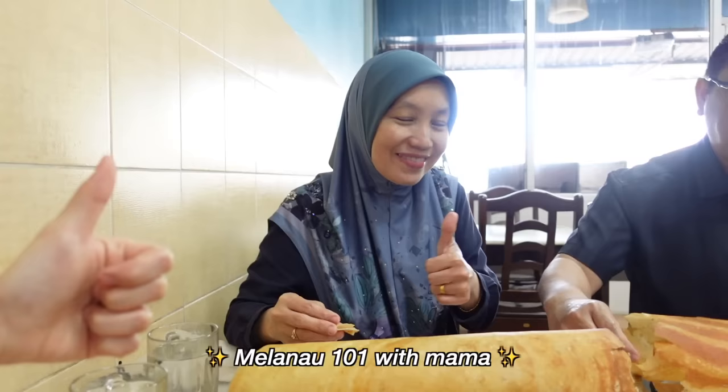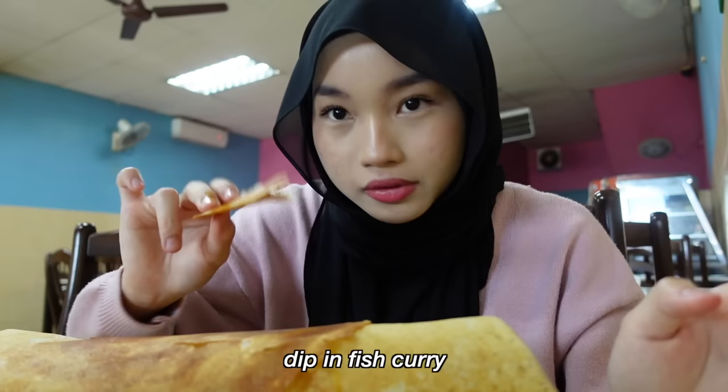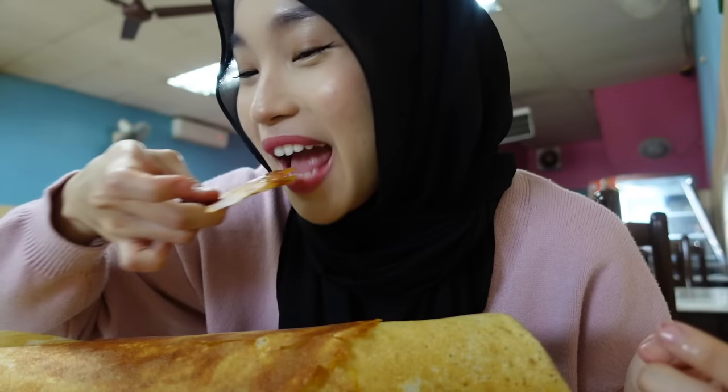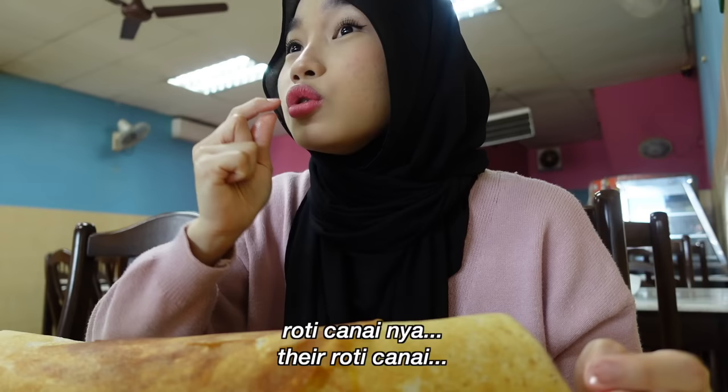Dip in kari ikan, and we dip it in dal. Dekat college dia saya dah mamak. Cari roti canai pun susah. Adalah. Roti canai yang kedai roti canai yang mie daunnya.